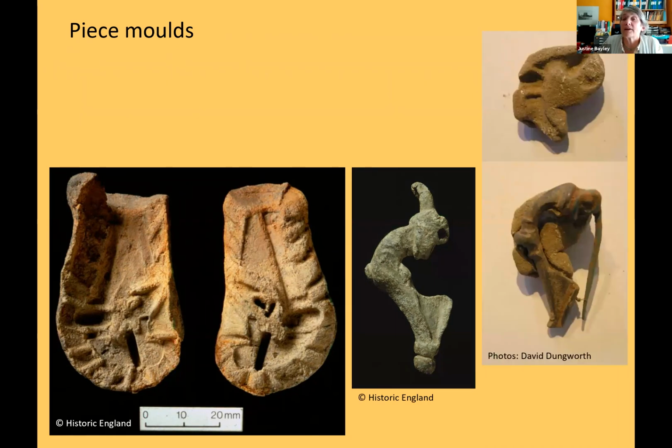And there are other fragments like this. This is from Dimmock, again in Gloucestershire, and the site came up with a trumpet brooch which fitted the mould, so maybe that particular brooch was actually made on the site.